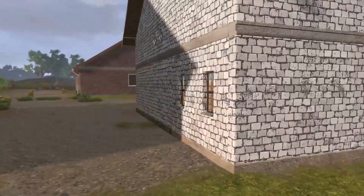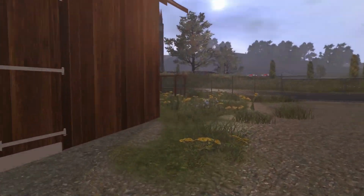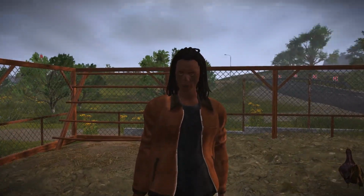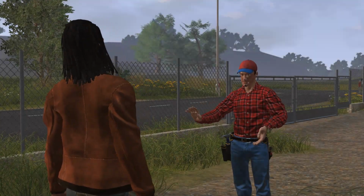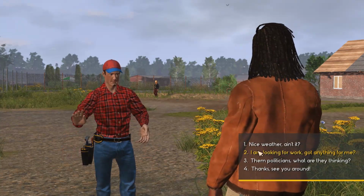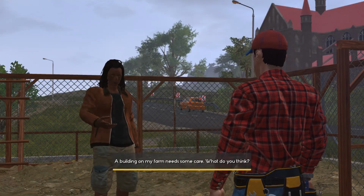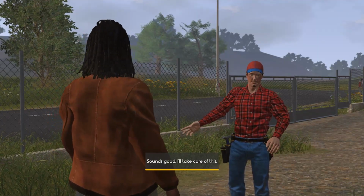So now that all of our fields are done, except for spraying some liquid slurry on that big field, I might skip a few days here and there. Hello, good morning. Let's see, I'm looking for work. Of course you got something for me. Got anything for me? A building on my farm needs some care. What do you think? $300, hopefully at least. There we go. Sounds good. I'll take care of this.